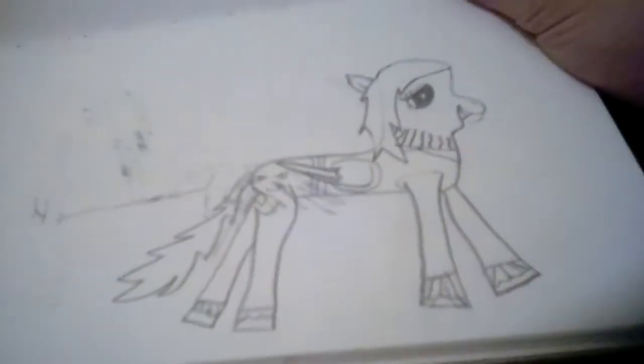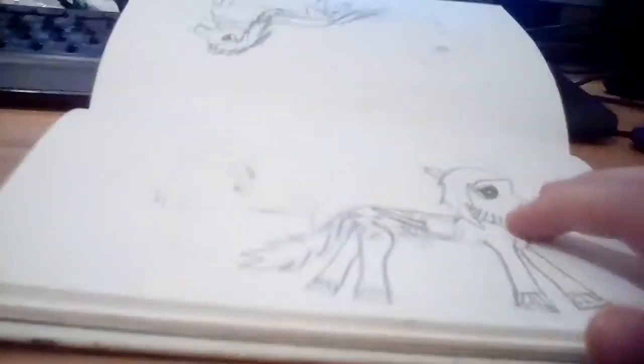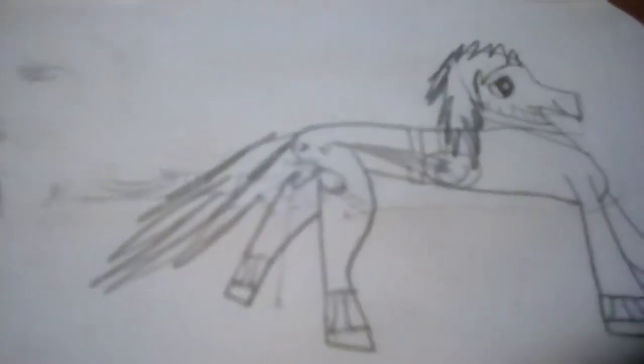And then the Cutie Mark Crusaders cutie marks. Another character. I have no idea who all of these are. And oh, this was from the wolf heart thingy, Wolf Blood, that was it. And they had veins showing, so I decided to draw it. And here's another character from Wolf Blood.